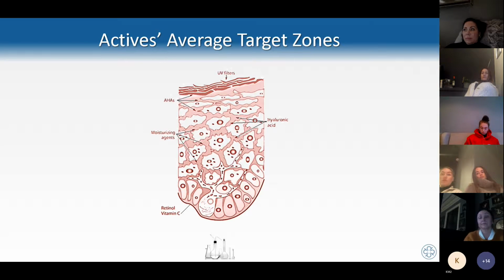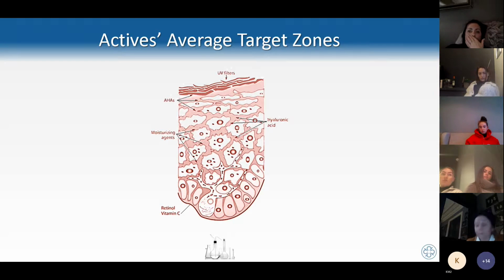Of course, if you have injectables, you get really close to the dermis, or actually within the dermis. But if you don't, and you're using only skincare products, you can get to the dermis indirectly as you go through the epidermis. So looking at this picture, you see where UV filters actually stay, which is on top of the skin, on top of the epidermis.